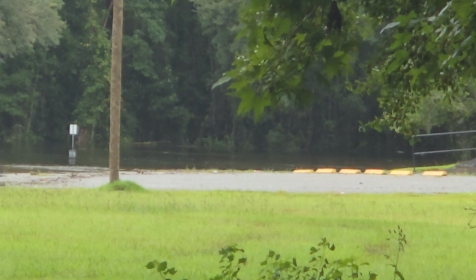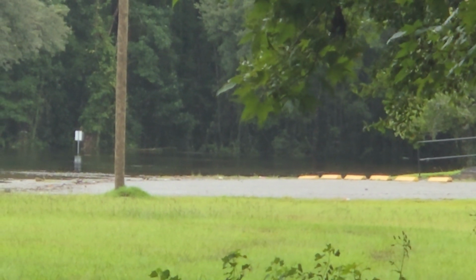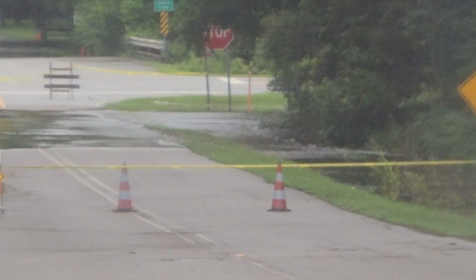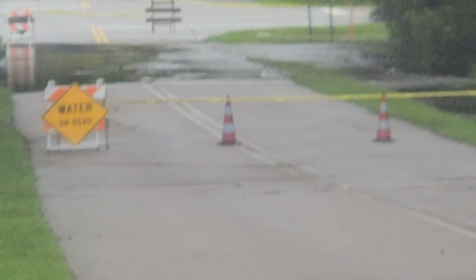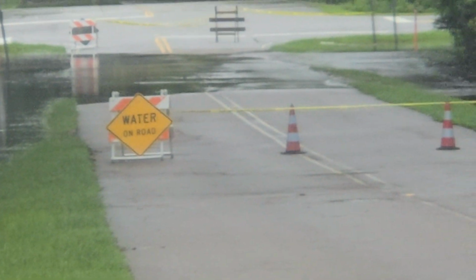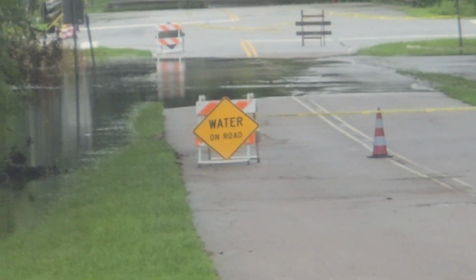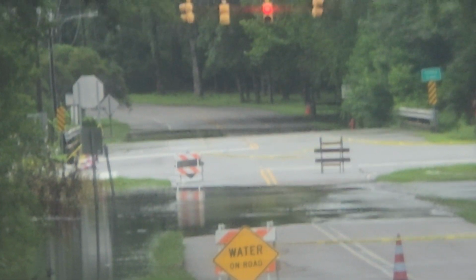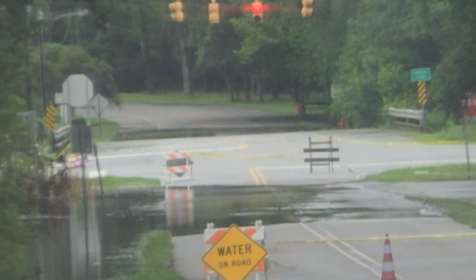But that area is all underwater right over there. Here is another area behind the store. Same store as before. Well, that plaza anyway. And you can see that the water is going over the road. It's still going over the road, even though it has receded quite a bit.